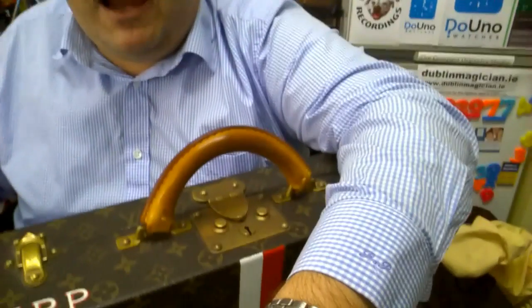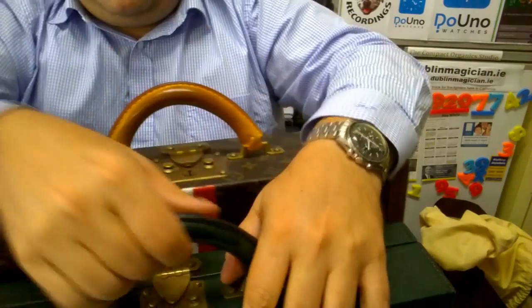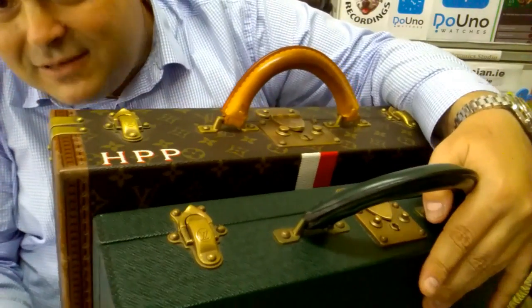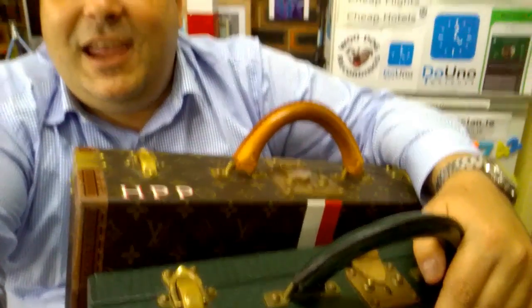I think they're great buying. I really do love them. These are absolute bargains. They're not in fashion now. I mean, the square rectangular briefcase is out of fashion. But because it's a Louis Vuitton, is it ever out of fashion? It's French chic.